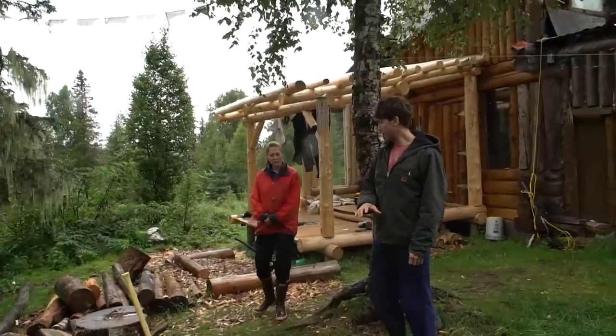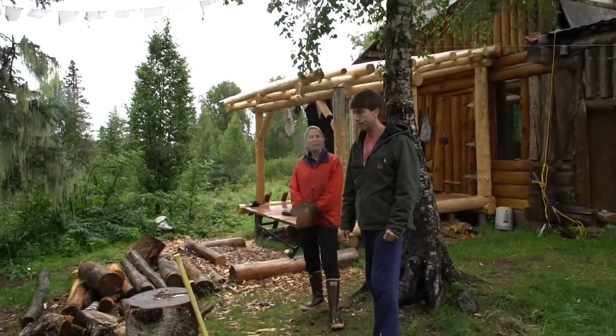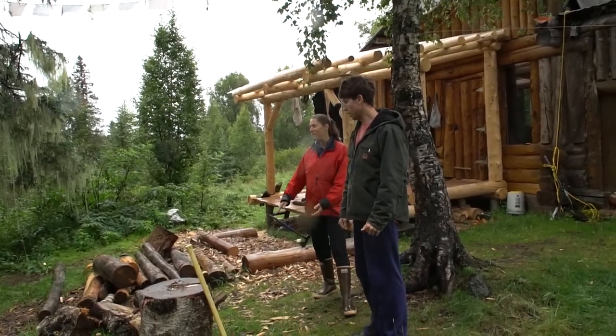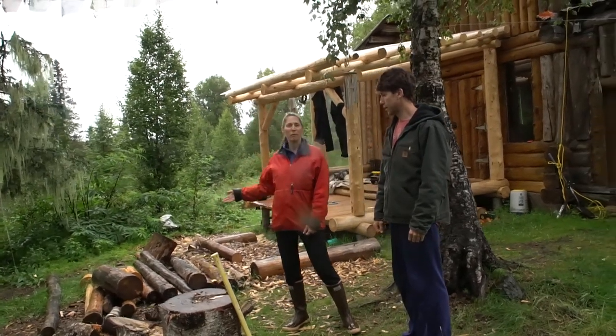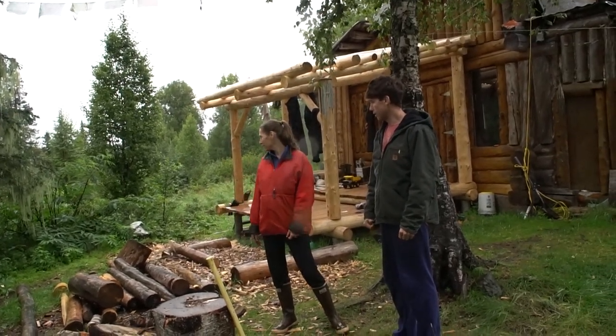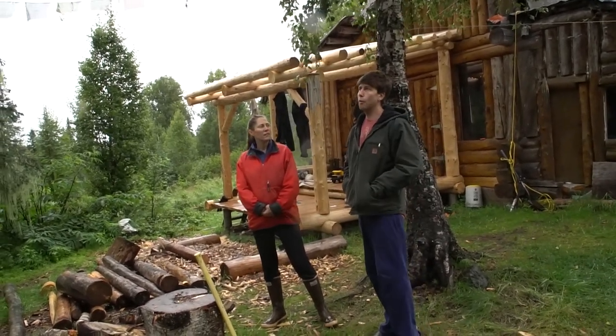Every year, this is just full of firewood. Every spring, we haul in all of our firewood and building wood. You'll see we get it piled high, and then it's the whole summer of processing, chopping, and stacking. And that's to save the trees out here. You don't want to cut any trees down here.